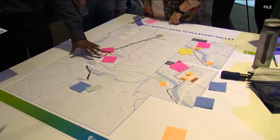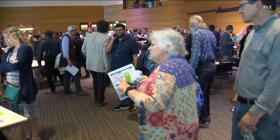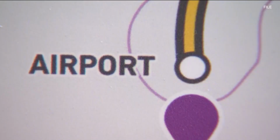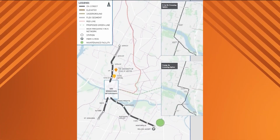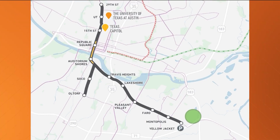ATP Executive Director Greg Canali is referring to the 90 public meetings that took place to get the community talking about Austin Light Rail. 2 months ago, an open house took place at the Austin Central Library, where the group showed these 5 different options for the light rail. Canali says the ATP team took community feedback and combined it with their planning and engineering expertise.